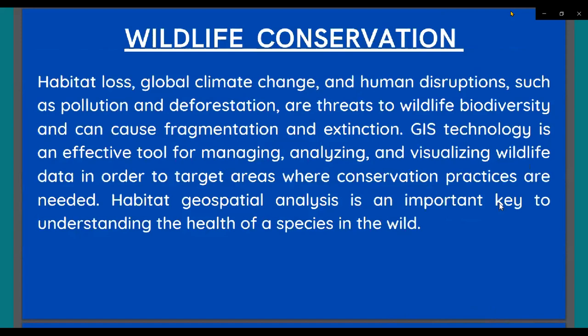We can also apply it to wildlife conservation. So habitat loss, global climate change and human disruptions, such as pollution, deforestation, are threats to wildlife biodiversity and can cause fragmentation and extinction. So GIS technology is an effective tool for managing, analyzing, and visualizing wildlife data in order to target areas where conservation practices are needed. So using GIS technology, we can know where conservation practices are highly needed.